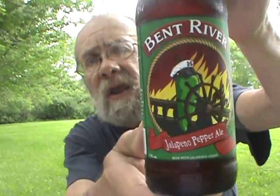Anyway, from Bent River, I'm going to do their jalapeno pepper ale. Never had this one before either. I had one decent one and one not so good one from Bent River, so let's see if they're going to keep up the quality here. A little bit from the website, it says fire roasted peppers are added to this wheat ale. The medium-bodied beer captures the fruitiness of the jalapeno and ends with a spicy finish. 4.81% ABV, 20.4 IBUs. Not too hoppy, but anyway, let's get this wheat ale with peppers in the glass and see what we have.